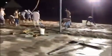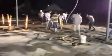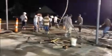It's Friday, May the 30th of 2014, approximately 4 o'clock in the morning. We're pouring the topping on the hollow core over the basement.